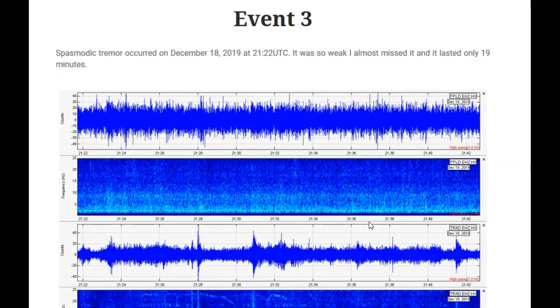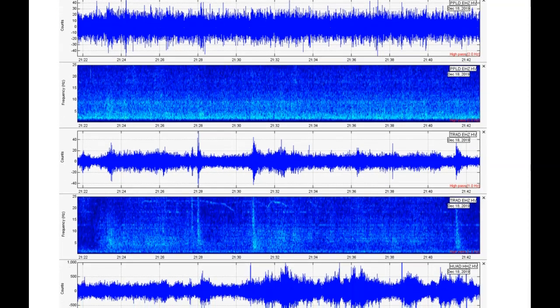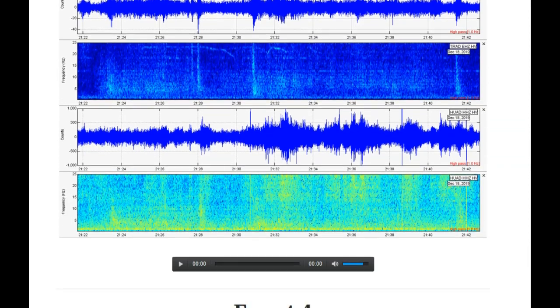Going down. Event 3. Spasmodic tremor occurred on December 18, 2019 at 21:22 UTC. It was so weak that I almost missed it, and it only lasted 19 minutes, guys. But you can see the increase on PPLD right here, kind of weakening right before this spike. It's hard to see on PPLD, but you can definitely see it on TRAD and HUAD.